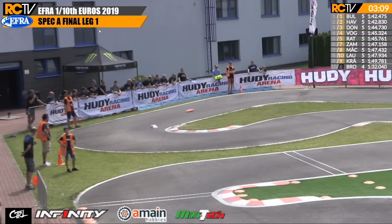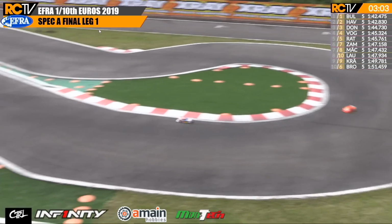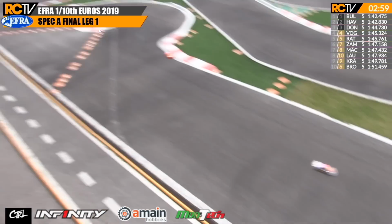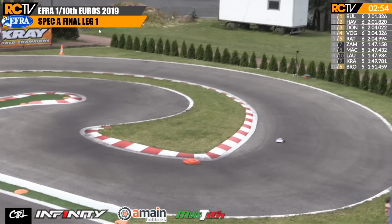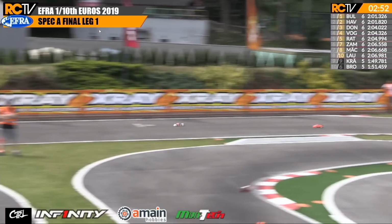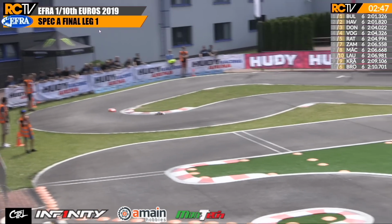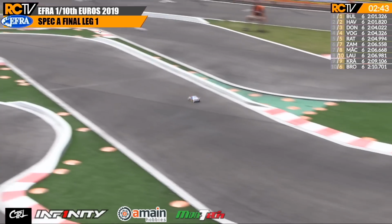Through the kink again. Back through Montec. No breathing space at all for Bultink. He knows the slightest mistake and Havranek will be on him. Havranek closing again. Good exit from Havranek down the main straight. Closed again through the Montec M. He just can't quite get close enough to have a look.